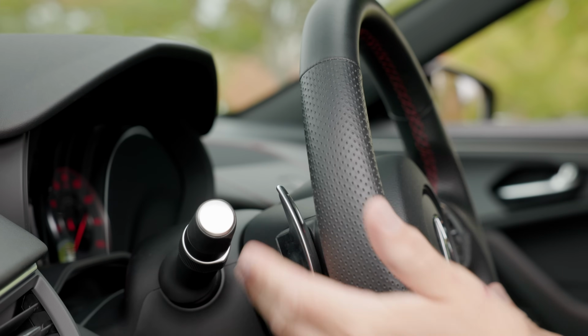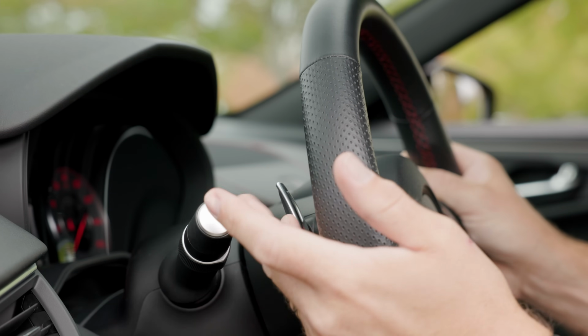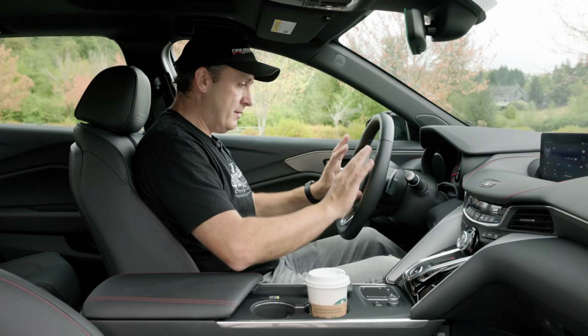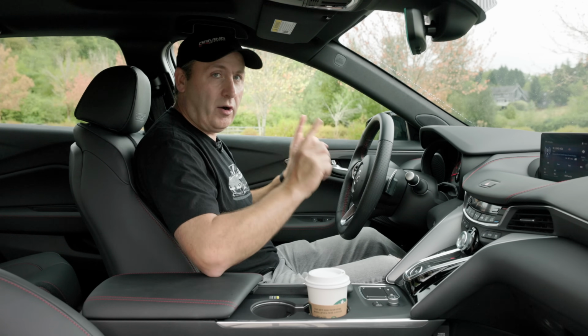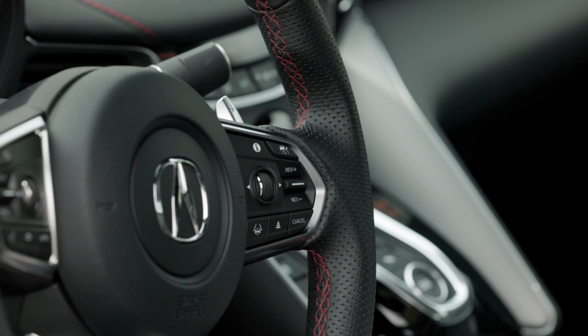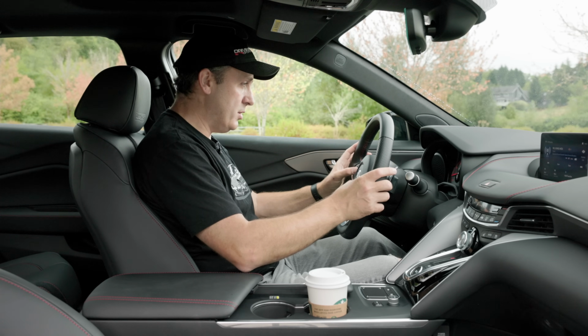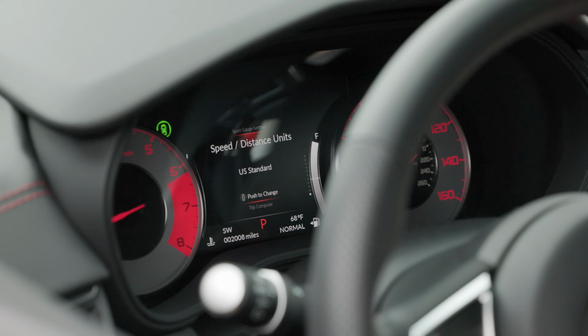Steering wheel, yeah, that's what a steering wheel should be in a sports sedan. We have a cut bottom, paddle shifters, lots of buttons, but they are clear and understandable. We have adaptive cruise control functions on the right and stereo functions on the left, as well as the ability, of course, to toggle through all the different menus, and there are a lot of them.